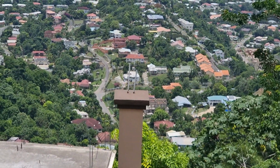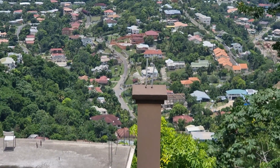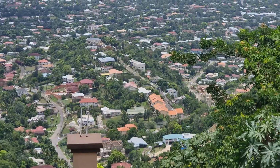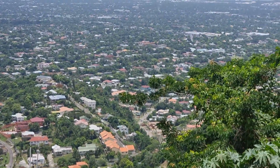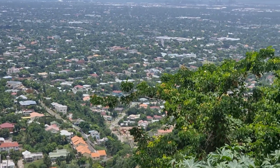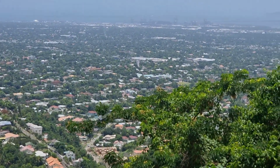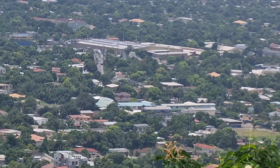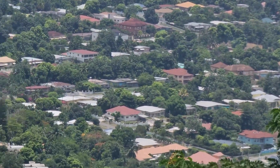Alright guys, so down there are sections of Avondale. You have sections of Meadowbrook as well. Sections of Red Hills Road. And we have Price Mart right there. Let me zoom in. So that's Price Mart. And that's Red Hills Road. So some great views from up this side.